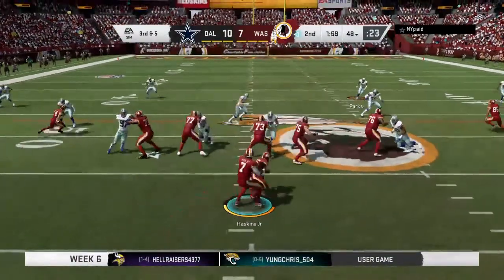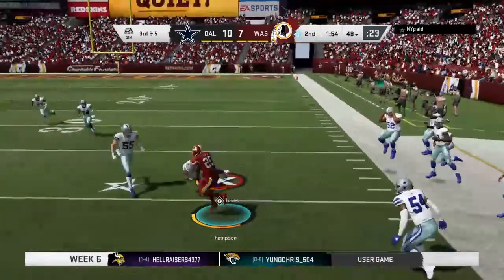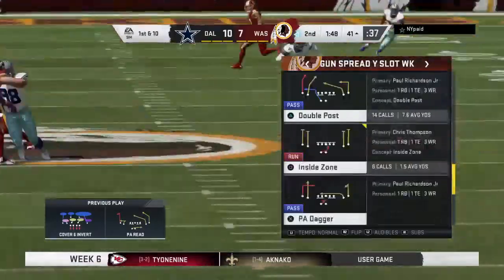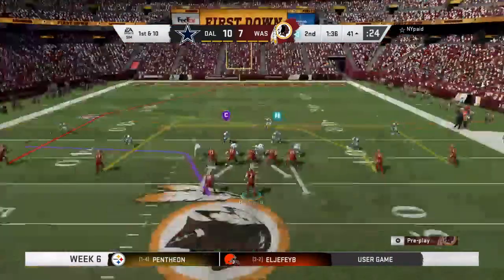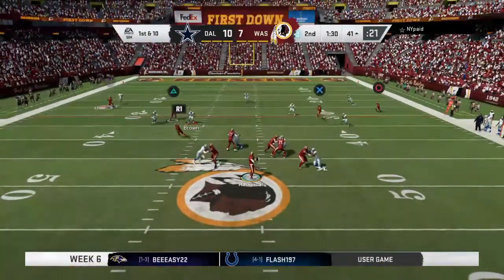Haskins now off the bootleg. He's got it complete to Thompson. And taking it across midfield and just shy of the 40. And he's going to have another 1st down here as the tackle's made at the Cowboys' 41-yard line. Haskins and the offense with a 1st and 10. And he's 4 for 4 now, throwing the ball to start the drive. Now it's Haskins.